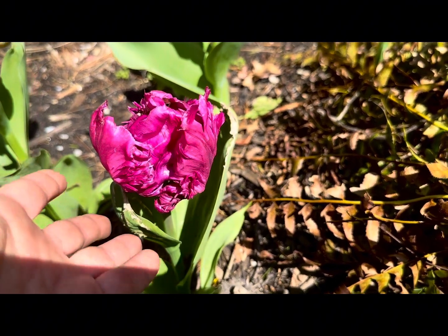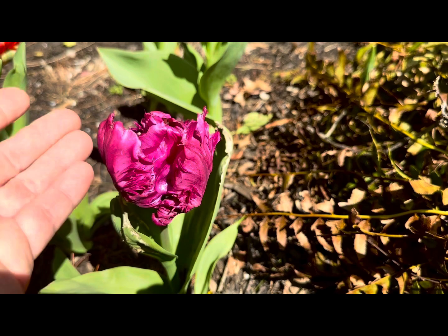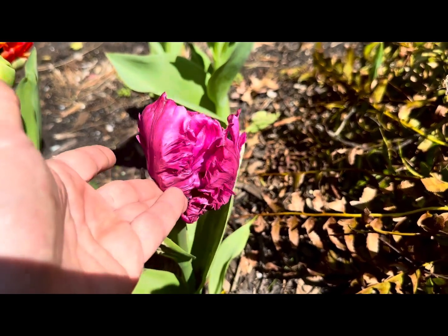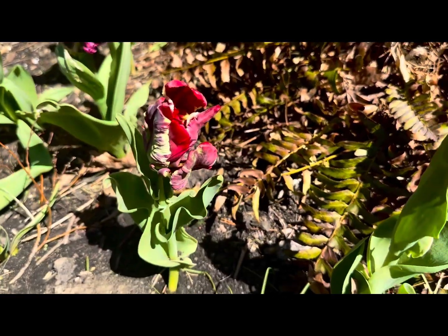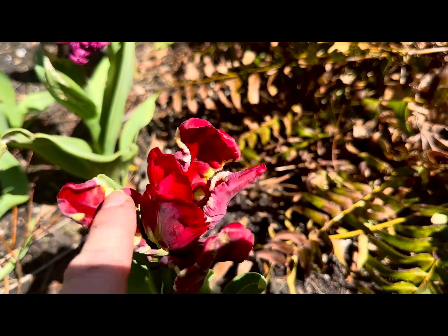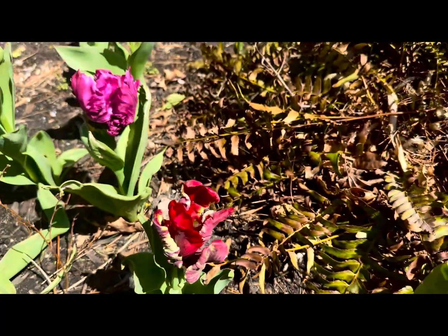Here is yet another parrot variety. Just look how beautiful these petals look. Look at the shape. I love this almost torn like look to the petals. Makes it look so much more exotic. Look at this parrot tulip variety. The combination of yellow, the green, the bright red in the center. Just look at these beauties.